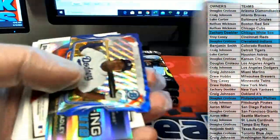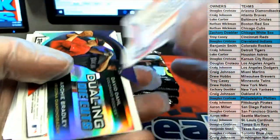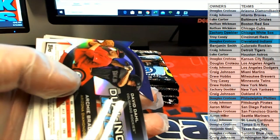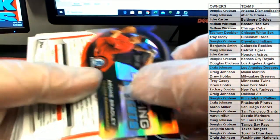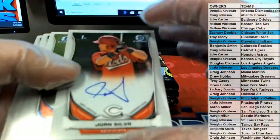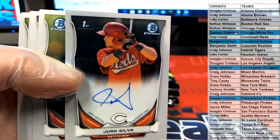Cole Hamels, Jackson. Here we go. Puig. 13 of 99 right there for the Dodgers. And that is Craig J. Dueling cuts. Nice one. Juan Silva, look out. Nice one for the Reds. And this is Troy C.